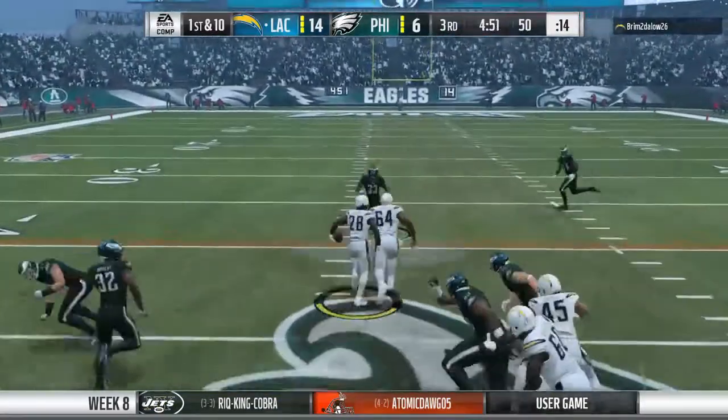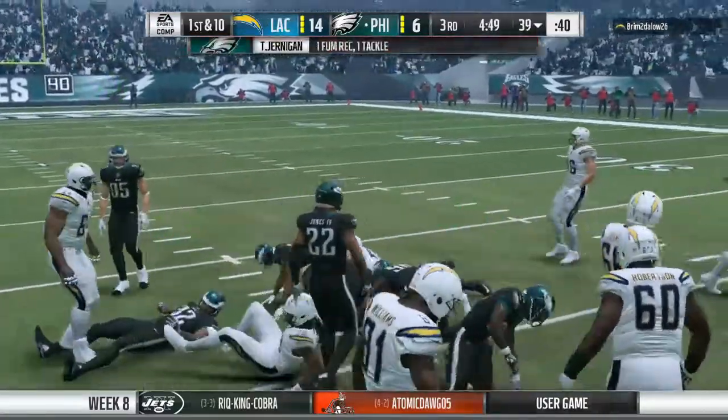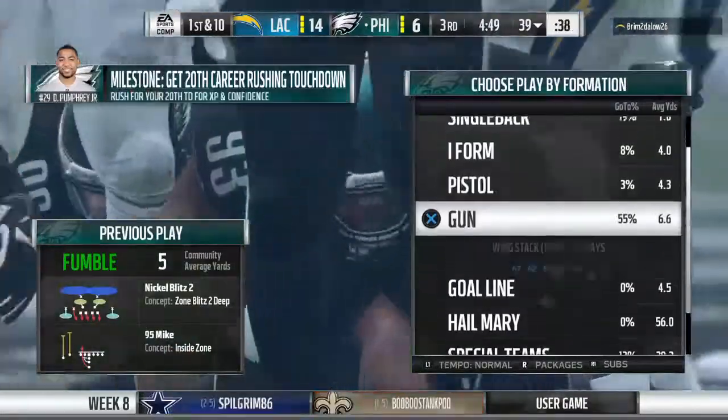Now a handoff. This is Gordon. Gordon loses the football. It's loose. And his guys are going to take over at the 39-yard line.